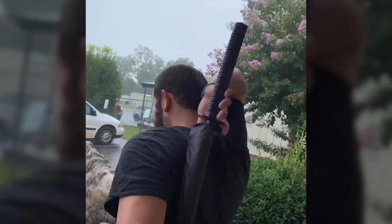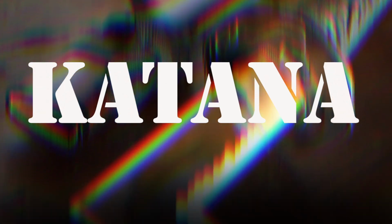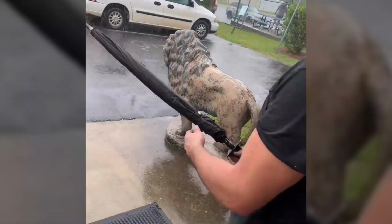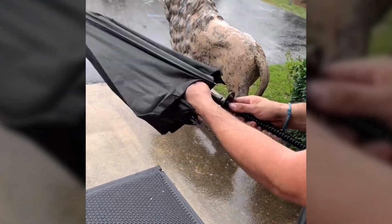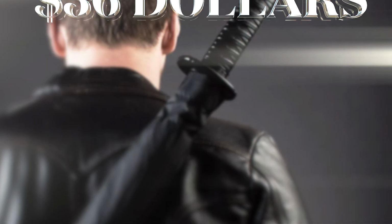This 2-in-1 device has both a saber, almost like a katana, and an actual umbrella. When the need arises, you can rest assured that you have a suitable defense tool. This, of course, is an advantage that you won't get wet in the rain either. This multi-use gadget can be purchased for only $36.